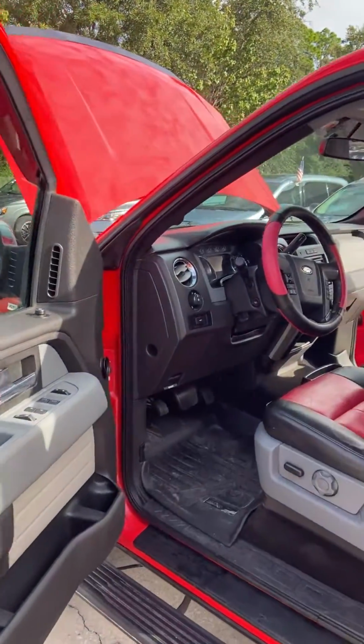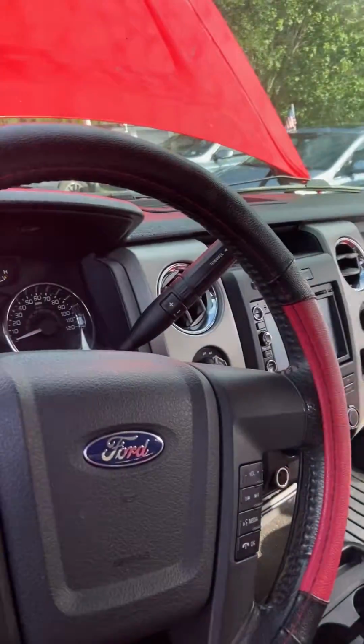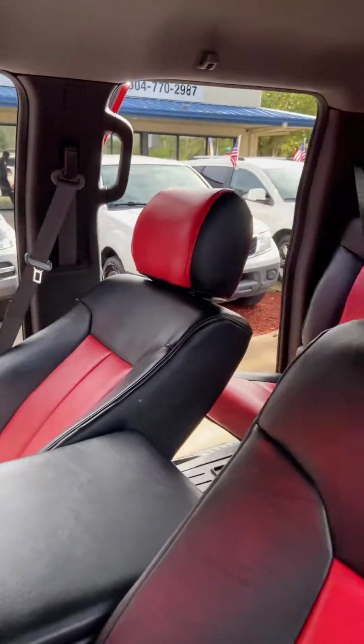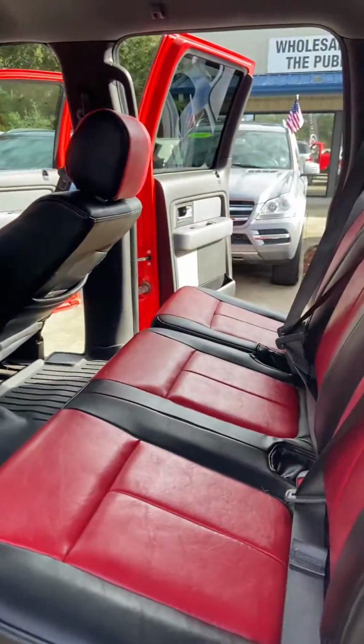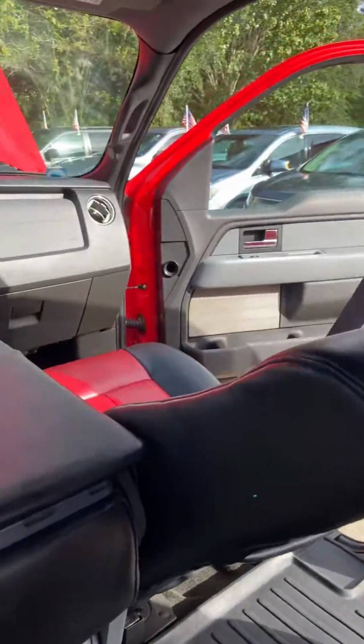It's a black and red two-tone. You can see very accented. Backup camera, Bluetooth, navigation. Very clean. The back seat also has the beautiful design. Seats do fold down. Price to sell. Come get it.